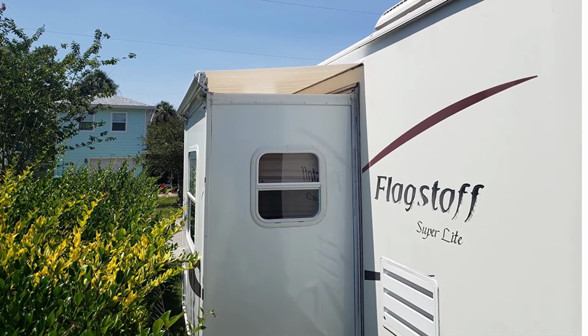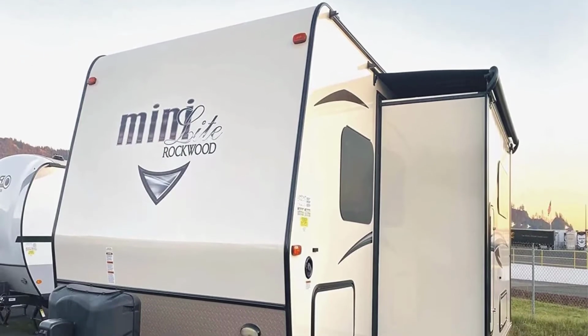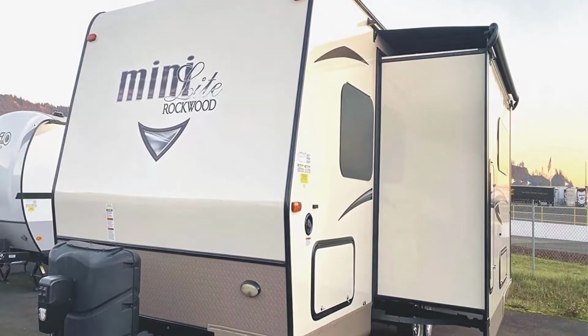You can also trim it easily to customize it according to your RV. The fabric is available in two colors, black and white. The installation is quite easy.